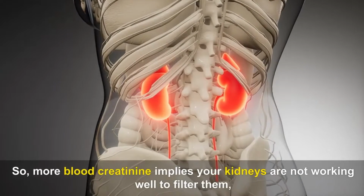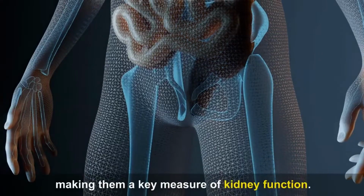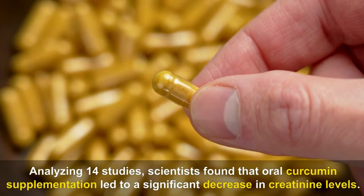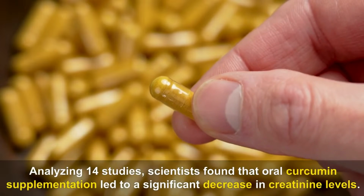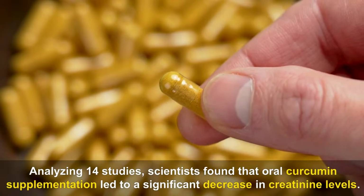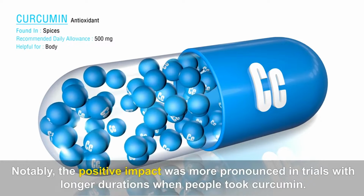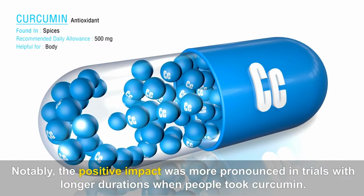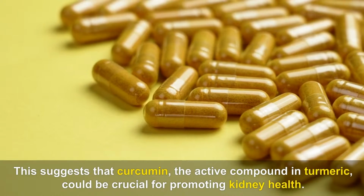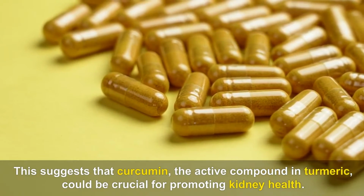So, more blood creatinine implies your kidneys are not working well to filter them, making them a key measure of kidney function. Analyzing 14 studies, scientists found that oral curcumin supplementation led to a significant decrease in creatinine levels. Notably, the positive impact was more pronounced in trials with longer durations when people took curcumin. This suggests that curcumin, the active compound in turmeric, could be crucial for promoting kidney health.